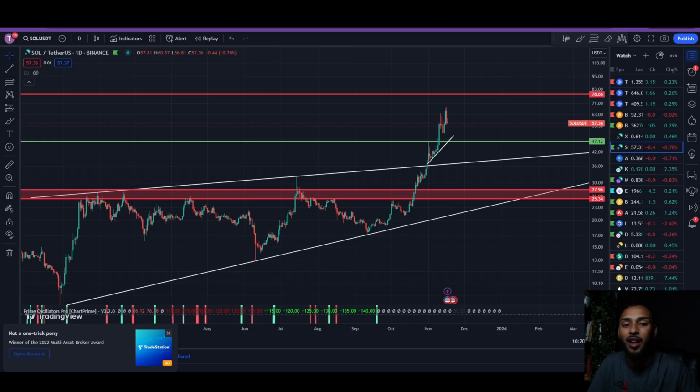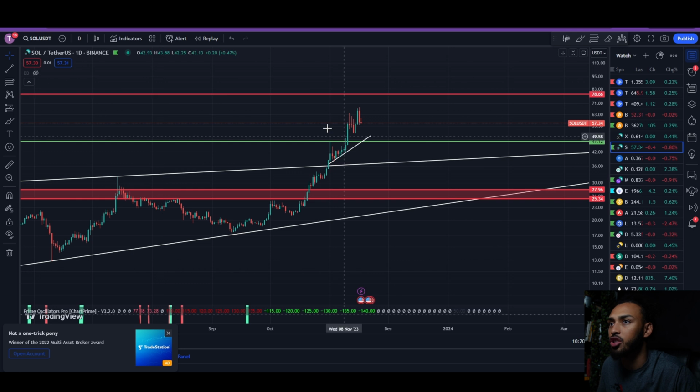So what we have right now is I want to go over Solana and talk about what its price is doing, because I feel like we could be seeing the beginning of a possible reversal that I want you to be aware of. So what we're going to do is look quickly on the Solana charts here and get an idea for what its price is doing.